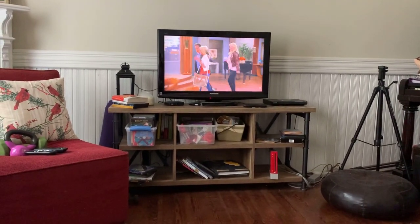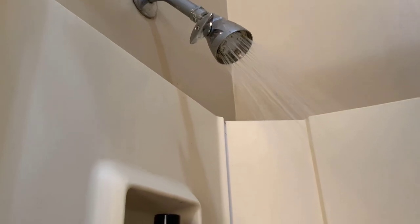Now I head upstairs to take a shower, and after my shower, I blow dry my hair, and then I just straighten it a little bit, and I start to get ready for my day.